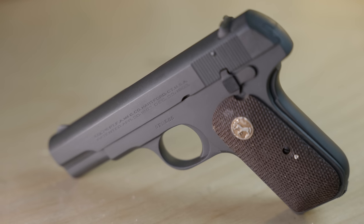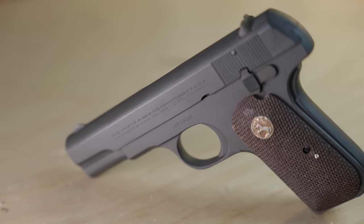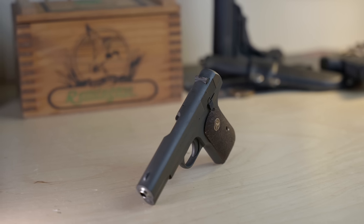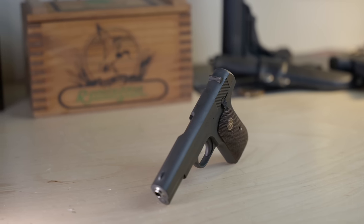It might be called a hammerless, but it's not hammerless. Rather, it has an internal hammer to prevent snagging on clothes for carry in a, you guessed it, pocket, like Al Capone used to do. It fires .32 ACP, 7-round magazine, simple blowback operation. Because of its small size, it's lightweight, it's actually super easy to carry and conceal. One of the flattest guns out there still, even though it's over 100 years old.